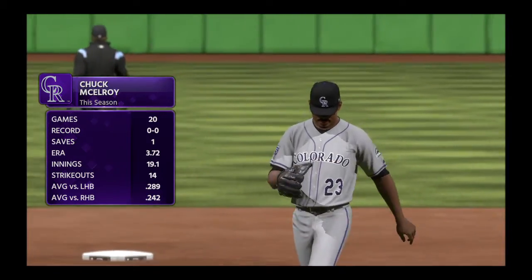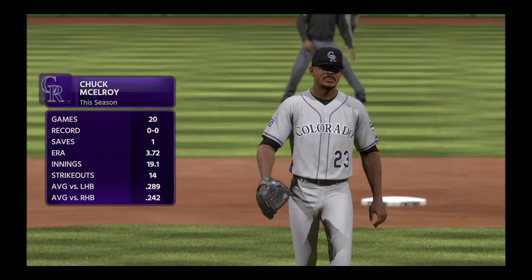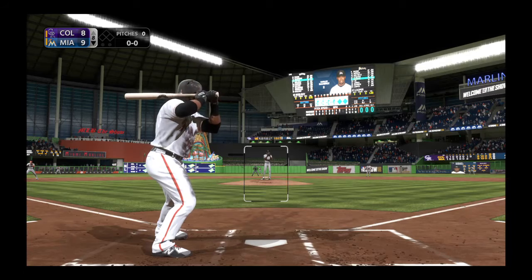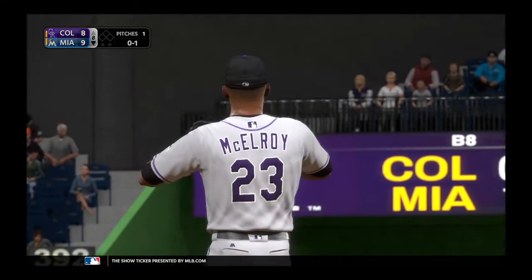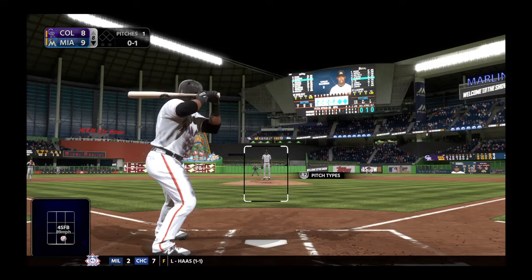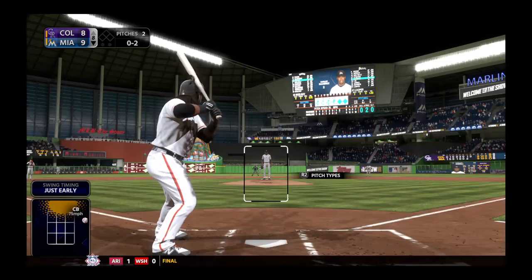Chuck McElroy is on to pitch out of the bullpen in the bottom half of the 8th. Now batting, Hanley Ramirez. 3 for 4 so far and seeing it well in this ball game. Ready with the first pitch. Here it comes. Takes a knee-high fastball. Oh, and he's got him in the palm of his hand now. It's 0-2. Hey, he gets a pass right there for that ugly swing.